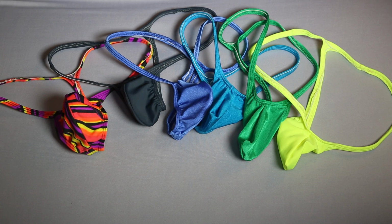Okay, so this is part 2 of my initial reaction to the Thongbiker men's garments from out of France. My reaction after trying them on is, again, very impressed with the stitching and the quality of manufacturing. They are definitely very well put together.